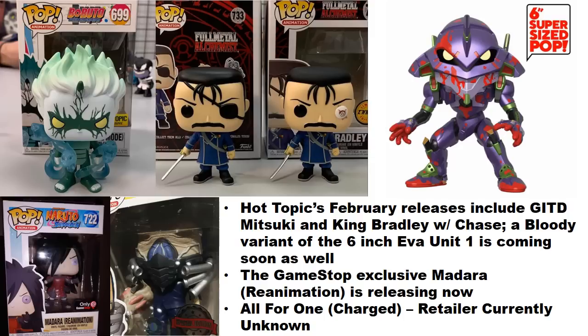The GameStop exclusive Madara reanimation figure is starting to actually show up in GameStop locations, so do make sure you check your local GameStops to see if it's available. And then there's going to be a variant of All for One. It just says charged. I mean, if you know the series, I guess you know the reference there. But of course, this is a character from My Hero Academia. Right now, I don't know which retailer this is going to go with in the US. We'll just have to wait and see where exactly it's going to be released and when.